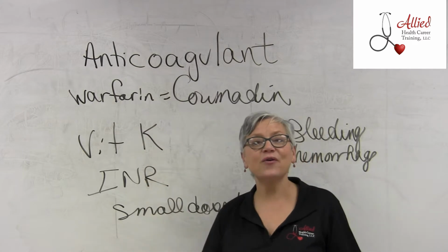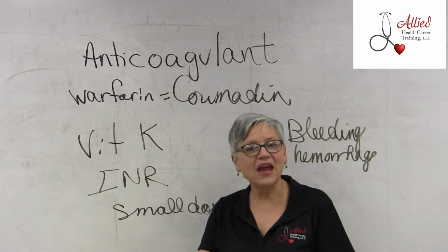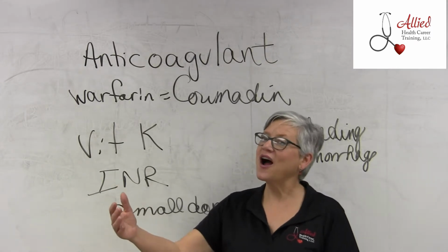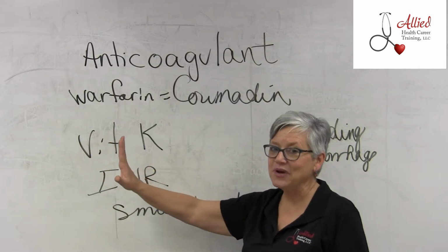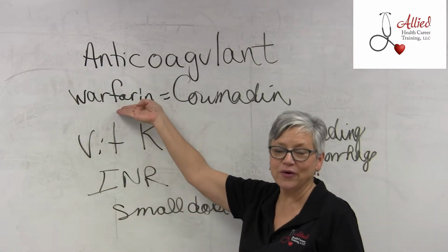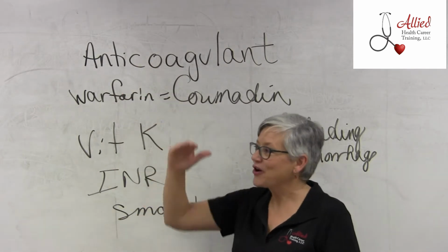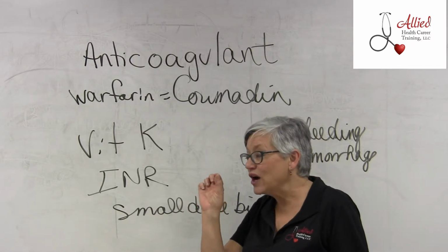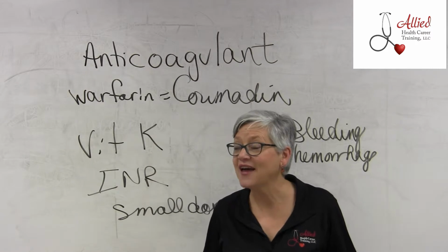And one of the reasons for that is their diet can really make a difference. If they have pumpkin and spinach, guess what? Those are high in vitamin K. So yes, their INR might be too low. And so then they increase their warfarin, their Coumadin, and guess what? Next week, it's too high. And so you're constantly moving the dosage back and forth, which causes that to be at very high risk for error. Can you understand that?